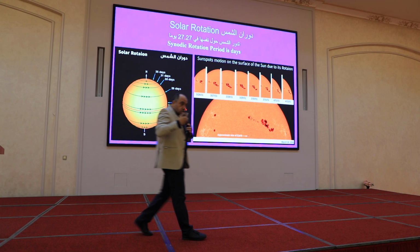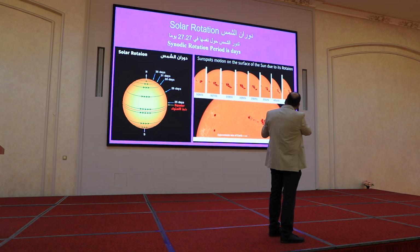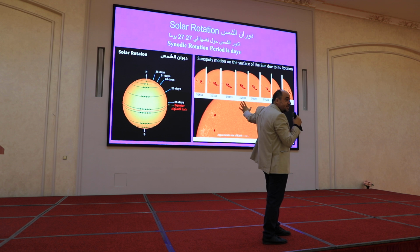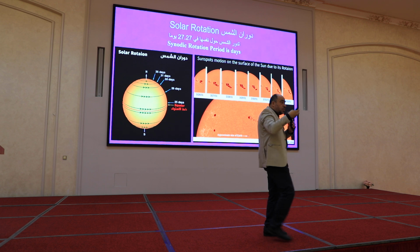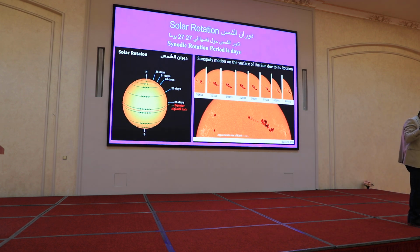How could we know that the sun is rotating? By observing the sunspots. They start appearing from the left limb, which we call the eastern limb of the sun, and they are moving. So what is moving, and why is it moving? It means the sun is rotating.